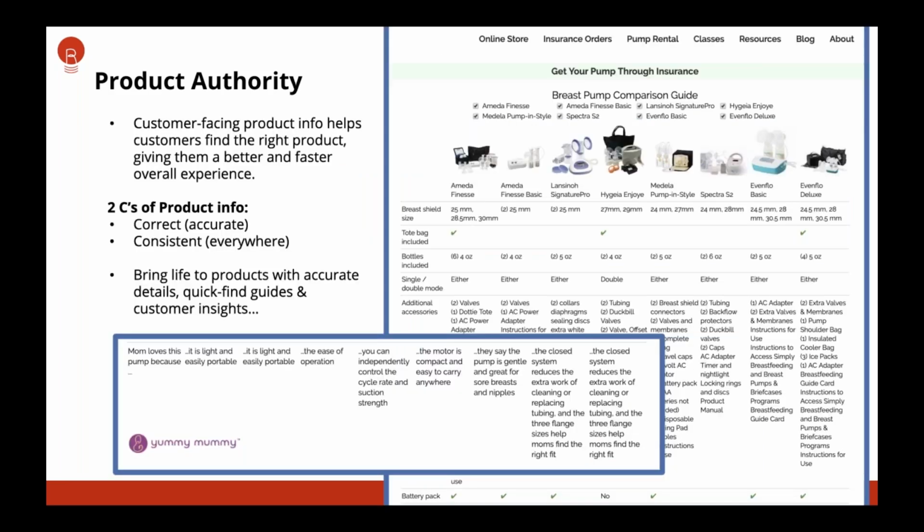Another one of our clients is called Yummy Mummy, and Yummy Mummy specializes in selling breast pumps for new mothers. So one of the ways that Yummy Mummy displays their product authority is by having customer-facing info that helps customers find the right product and offers them a better and faster overall experience.